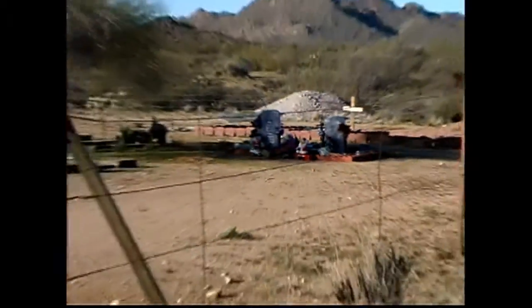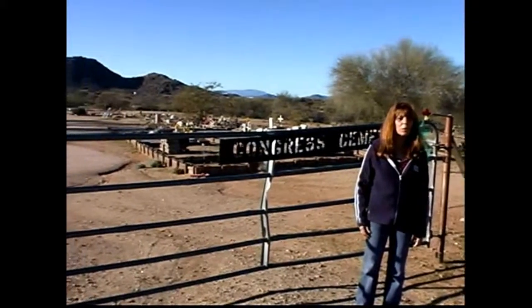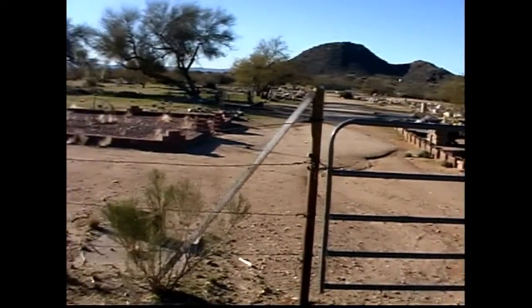This is the more modern cemetery here in the town of Congress. In here there are also some smaller graves that probably belong to children. There are some older graves as well as newer ones, but we're not going to spend a lot of time at this cemetery.